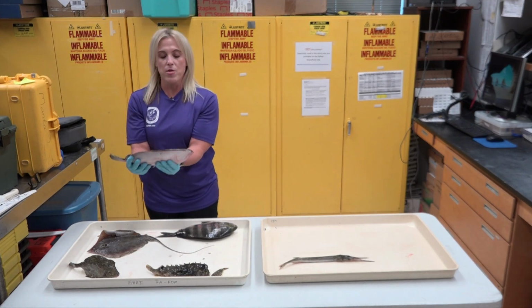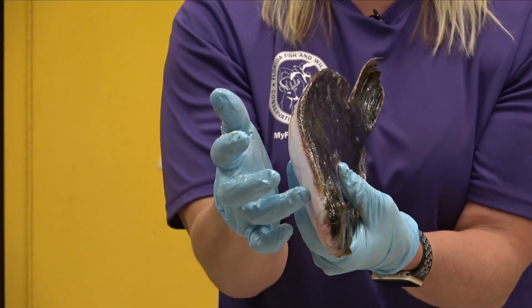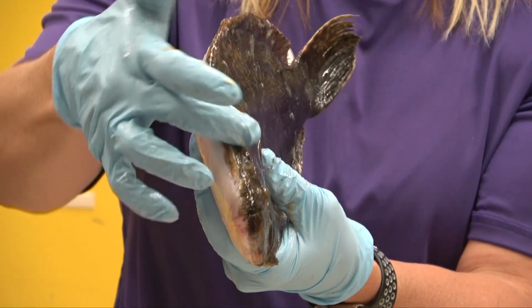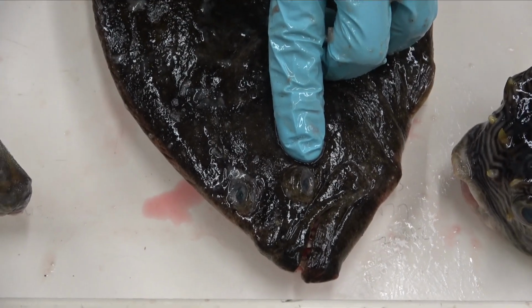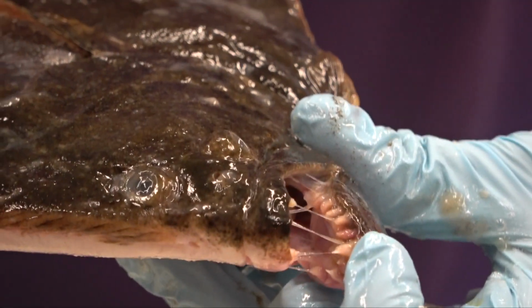A lot of times people don't know this really cool fact. When the flounder is a juvenile, it has eyes on both sides of its head and swims normally. As it develops, the eye starts to migrate over to the other side, so it will have two eyes on one side of its head. So when it lays on the bottom, it can see all that it needs to. It also has very strong teeth.